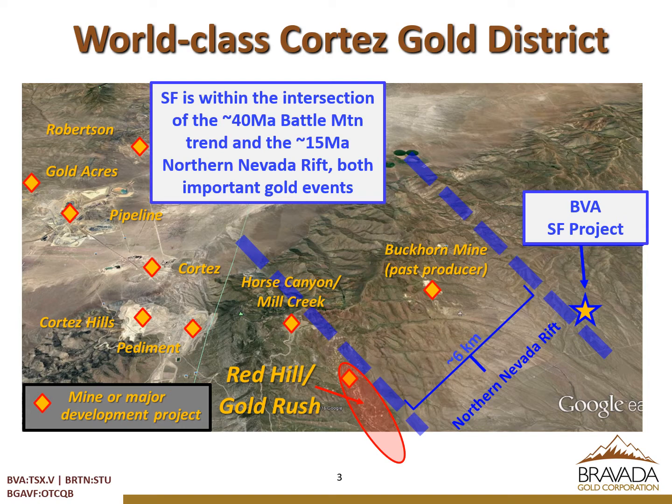The other style of mineralization is quite a bit younger. The Carlin type systems generally formed around 40 million years ago, give or take 5 million years. Then there was a period of quiescence, and another period of mineralization around 15 million years ago occurred along the northern Nevada Rift, plus or minus 1 million years. So both styles of mineralization occur in the area. The Buckhorn mine is the younger northern Nevada Rift style. Gold Rush, Pediment, and Pipeline are pretty standard Carlin type systems, just huge.